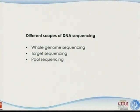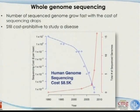So the last part, I know everybody's tired, but we already had two breaks. It covers the different scopes of DNA sequencing: whole genome sequencing, target sequencing, and pooled sequencing. And this part will be very brief. Whole genome sequencing, and the number of sequenced genomes grow fast with the cost of the sequencing jobs. So you can see there are two curves here. This curve is the sequencing cost, and this curve is the number of genomes that have been sequenced.